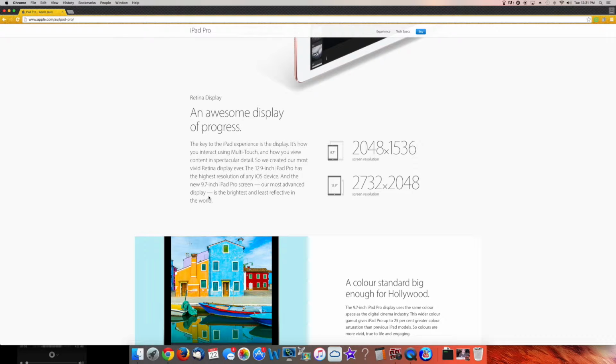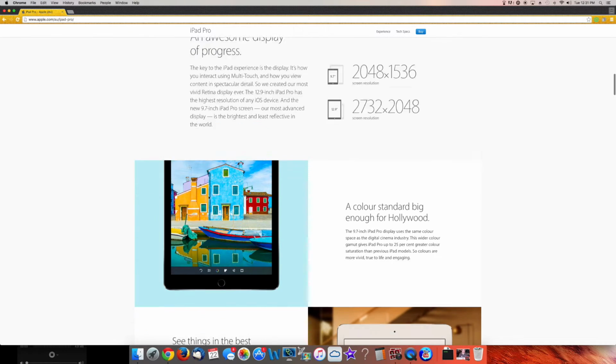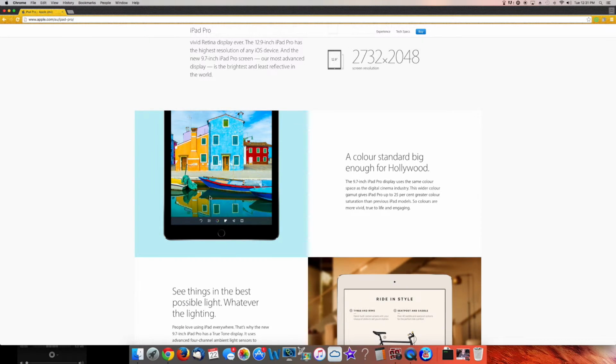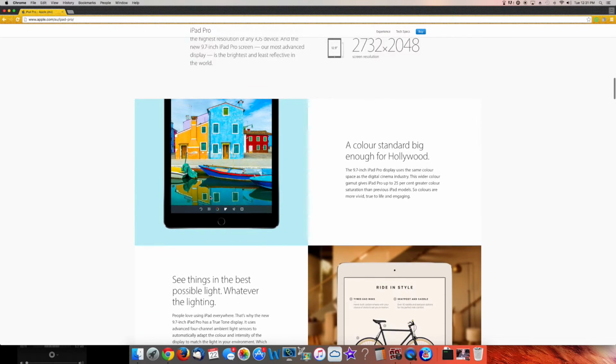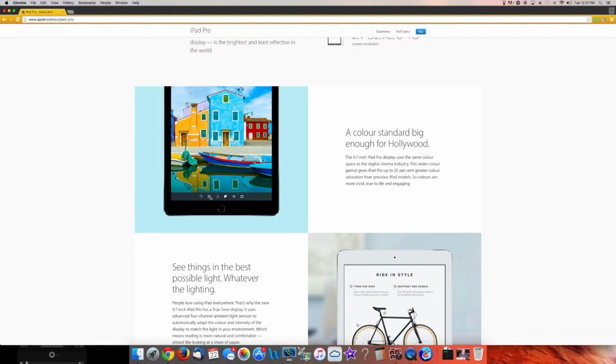So the 9.7-inch screen resolution is 2048 by 1536, and obviously it's going to have less pixels than the 12.9-inch model. It'd be pretty sick if you put the iPad Pro 12.9-inch resolution in a 9.7-inch screen. That'd be pretty sick.